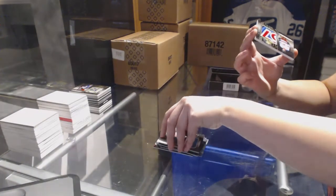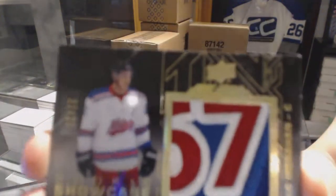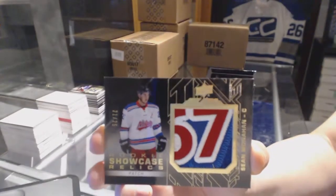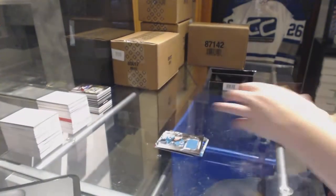And we finish off with number 21/25 rookie showcase relics patch for the Calgary Flames, Sean Monahan. There we go, everybody.